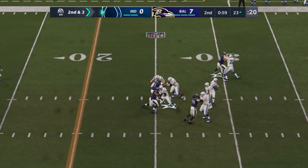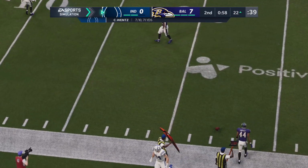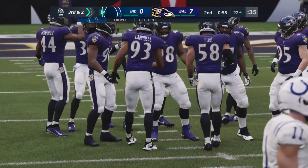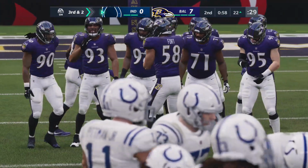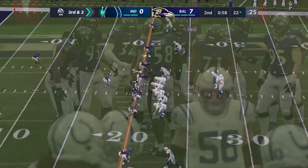Looking to throw again on second down. Wentz, throw left side complete. It's Doyle. That catch good for only a yard, and it'll be 3rd down. That was a nice throw out there to the flat, but they defended that pretty well. The hope is to go ahead and put it on him so he can turn and get upfield and gain additional yardage. There just wasn't anywhere to go on that play.